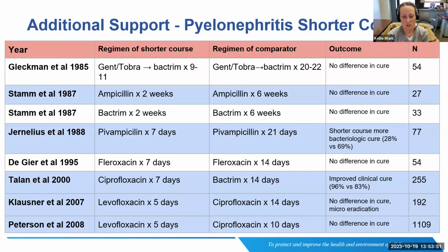And then here's some additional trials where you can see the durations where they compare the shorter to the longer and the number of people and really the lack of any difference for the long and the short courses. I didn't specify in here which were UTI and pyelo, but really, I can't remember at this point. I should have clarified that one, but it is a mix of pyelo and UTIs.